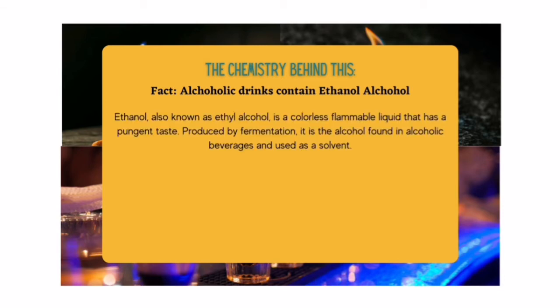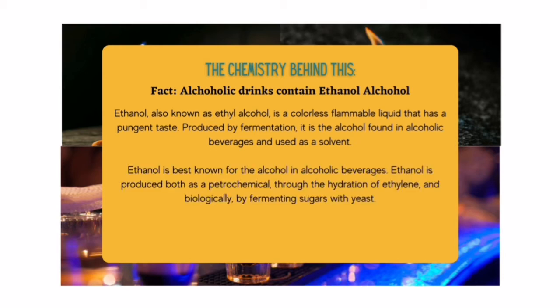Ethanol, also known as ethyl alcohol, is a colorless flammable liquid that has a pungent taste. It is produced by fermentation, and it is the alcohol found in alcoholic beverages and used as a solvent. Again, ethanol is best known for being the alcohol mixed in alcoholic beverages. Ethanol is produced as a petrochemical through the hydration of ethylene and biologically by fermenting sugars or glucose with yeast. Ethanol also has many uses besides being mixed with your beverage. It can also be used as an additive to fuel that is used in your automobiles, vinegar, feedstocks, and hand sanitizers, the one that we are using in disinfecting our hands during this pandemic.